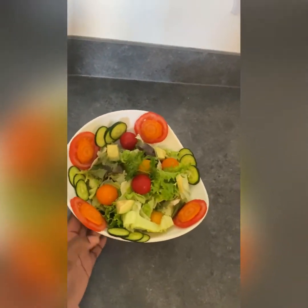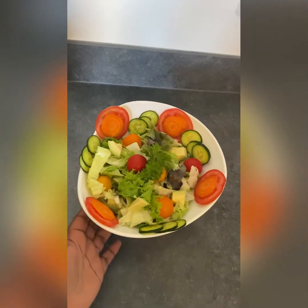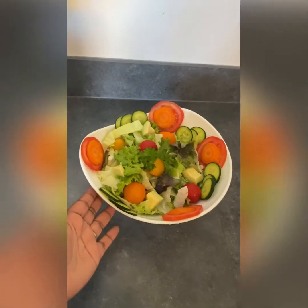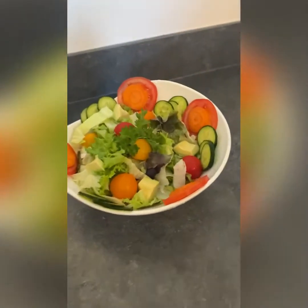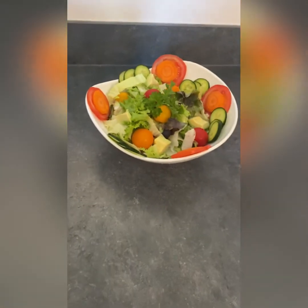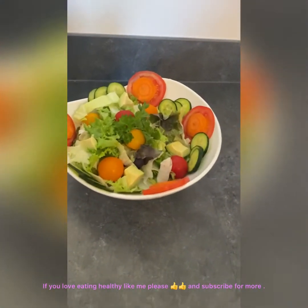So that's what it looks like when I'm finished. You can have it how you like. However, I just cut the slices how I liked it and basically just popped it in my salad bowl for me and my family. This salad was just amazing, guys.